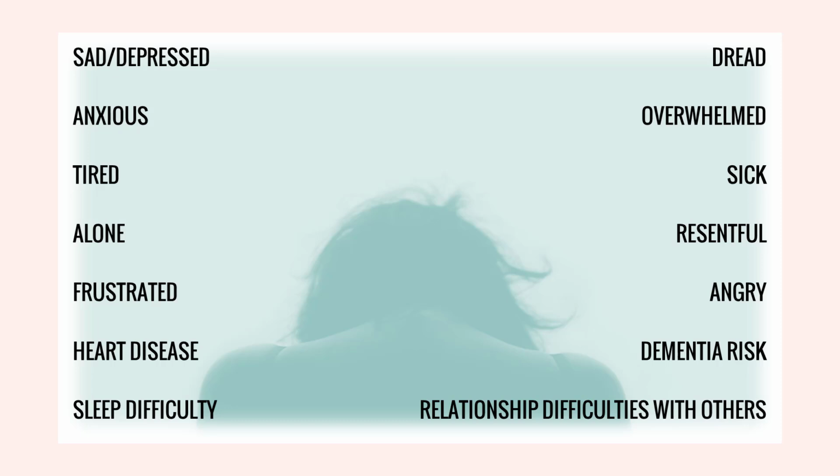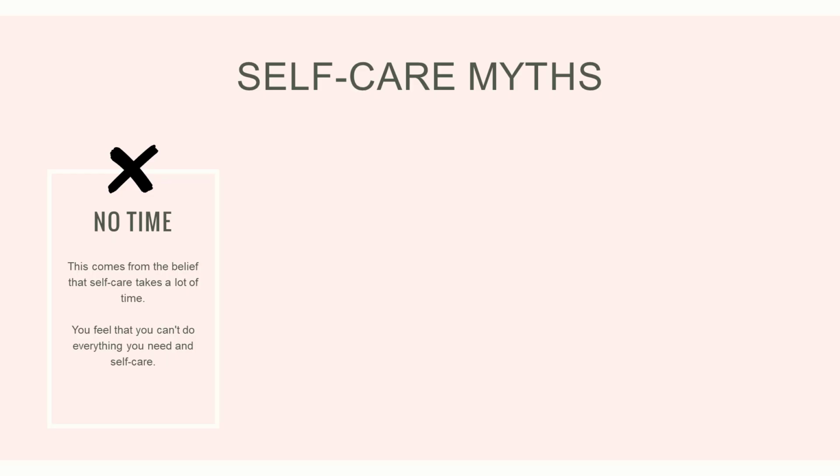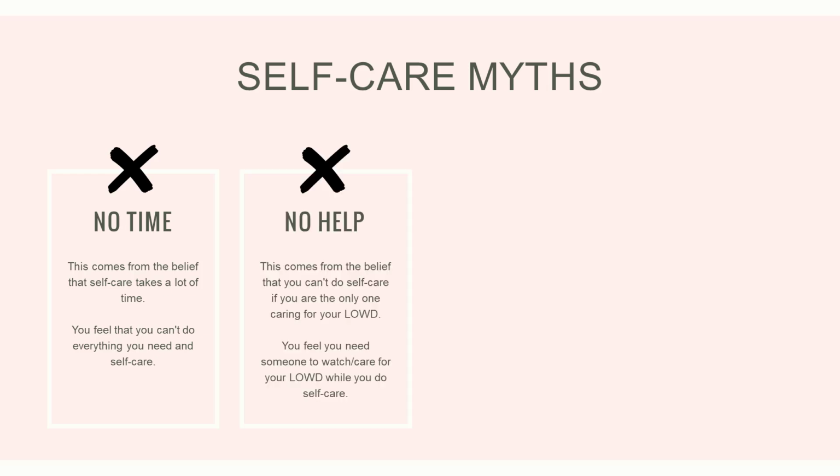I've seen way too many Careblazers run their health into the ground, lose important relationships, and feel miserable by letting some of these self-care myths get in the way. So, self-care myth 1: no time. This is the idea that self-care requires a lot of time. You feel like you can't do everything you need to do and do self-care.